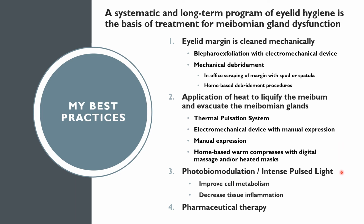Stop it. The third thing, what we just talked about, is photobiomodulation or IPL, and it has these benefits of improving cell metabolism and decreasing tissue inflammation. And of course, you can still blend in pharmaceutical therapy. I'm not saying don't use drops. I'm not saying don't use hypochlorous acid. I'm not saying that at all. Well, this is a photobiomodulation lecture, okay? So I don't have time for that right now. But this is how you would do it.